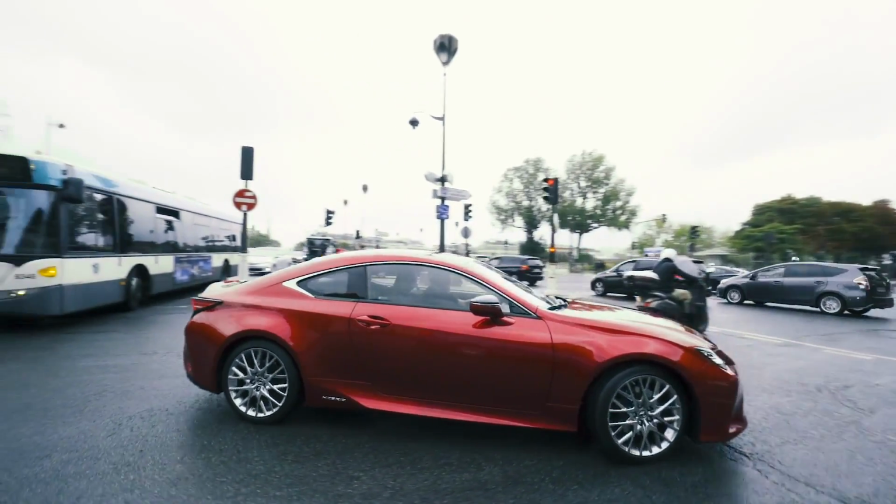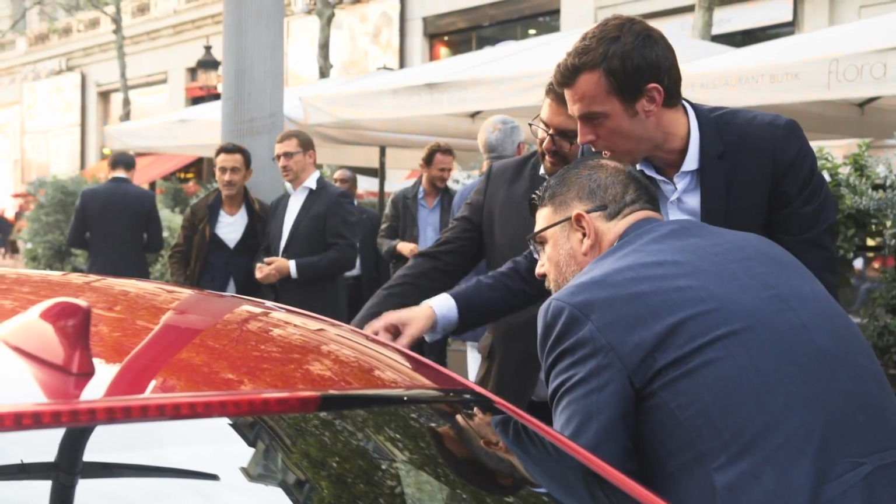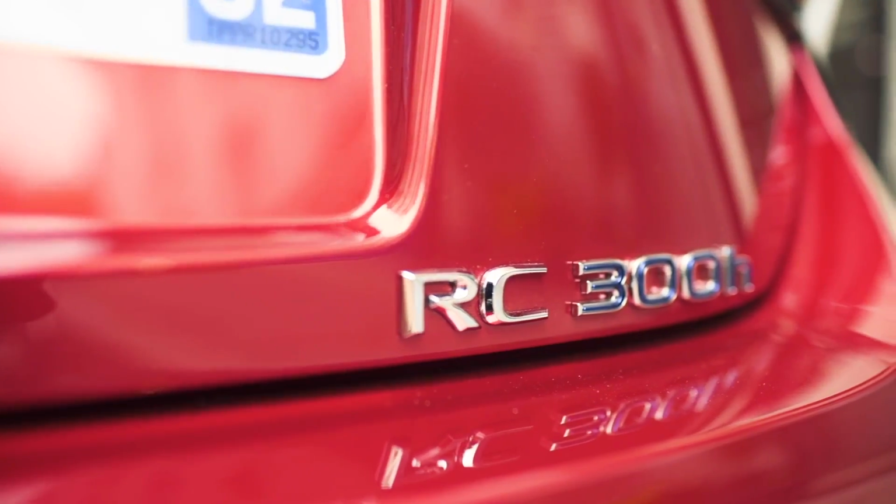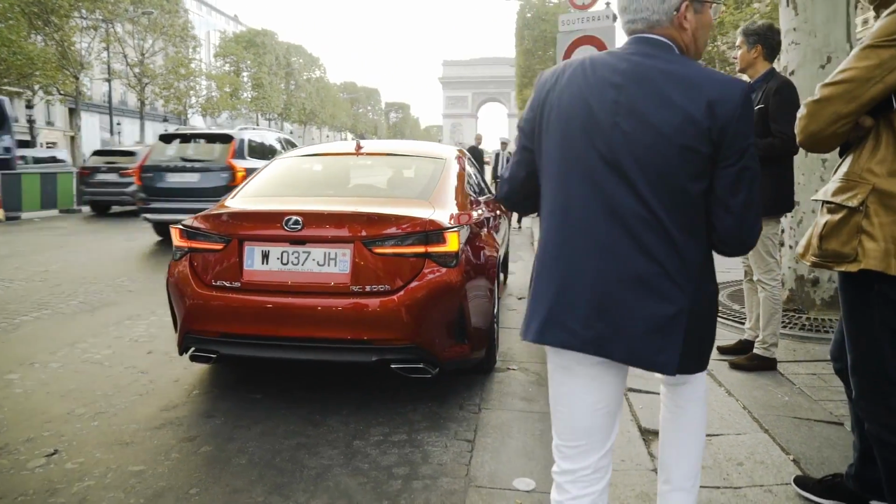Paris. Today, a month ahead of the Paris Motor Show, Lexus unveils its new RC luxury coupe. And it's the very first time that the world sees the car in the flesh, right here on Champs-Élysées. The new RC takes exciting to the next level by marrying a strong sports coupe aesthetic with pure Lexus luxury.